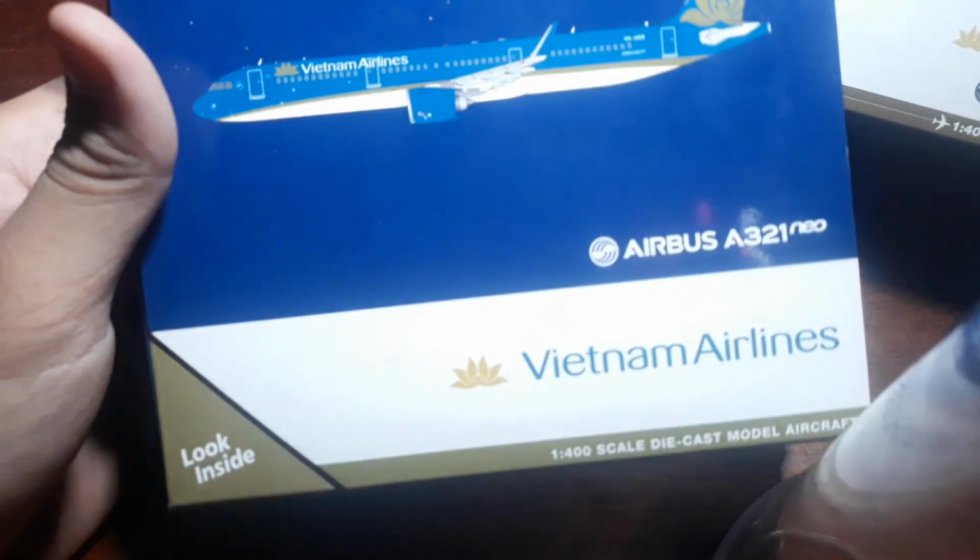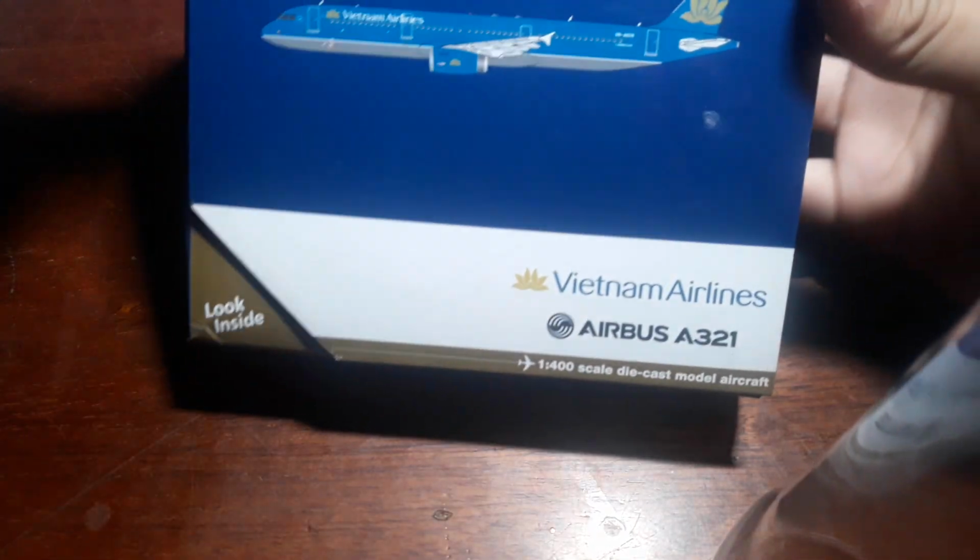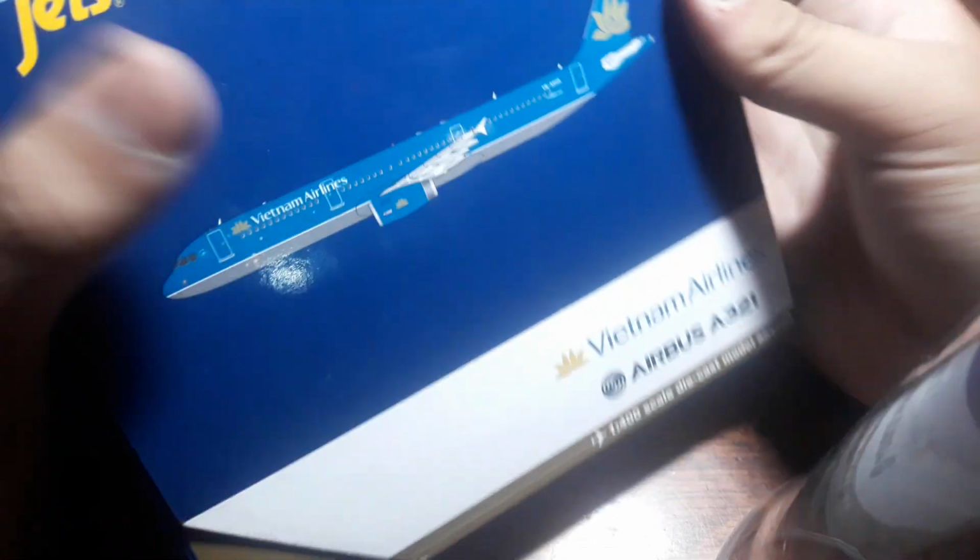This morning in Vietnam, about 8 a.m., I received two aircraft models, which are the Airbus A321neo and the Airbus A321. They are both in Vietnam Airlines livery and made by Gemini Jets. I don't want to waste any time, so let's get started.